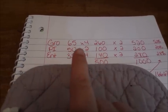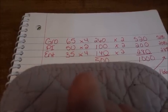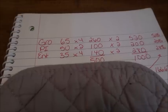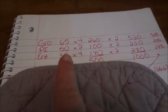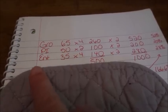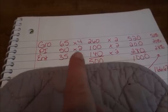So when last we left, I had a family of 6. And our budget was $65 a week. And that was for groceries in particular. Well, the number, when I said $1,000, I told you that was including eating out, groceries, all of our personal items, everything. So my old budget for personal items was $50 every other week, so twice a month. And entertainment, which was our eating out budget, was $35 a week times 4. So I try to get a monthly budget.